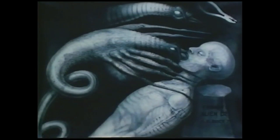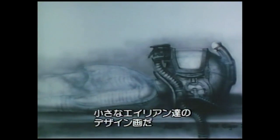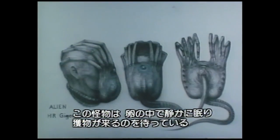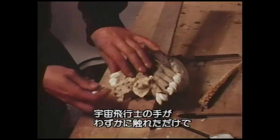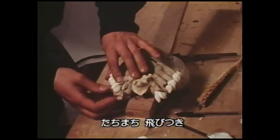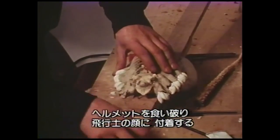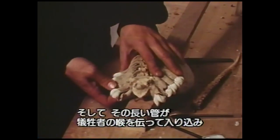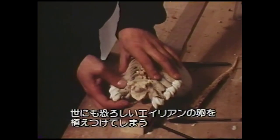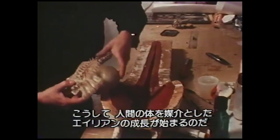The facehugger. The design for the small alien monster named the facehugger is lying in wait inside the egg to be awakened out of its beauty sleep by the slightest touch of the astronaut's hand. It flings itself onto its victim, eating its way through the helmet, and settles on the man's face, forcing its long snout down into the helpless victim's throat in order to deposit its horrible seed. The cosmic incubation has begun.